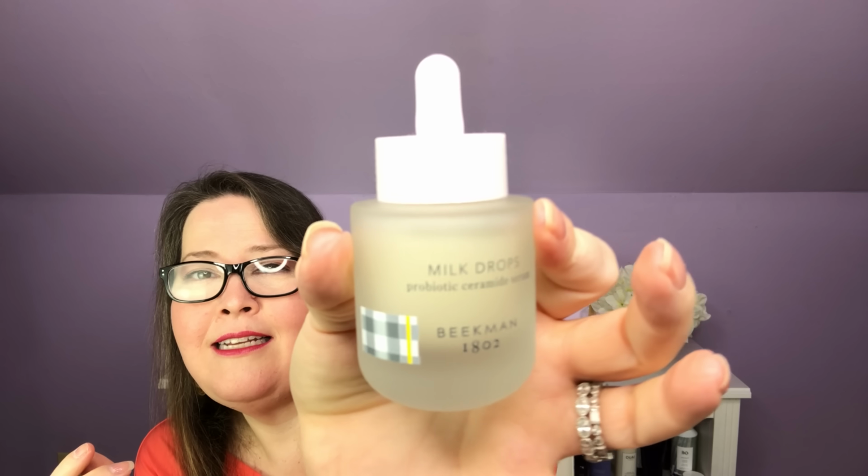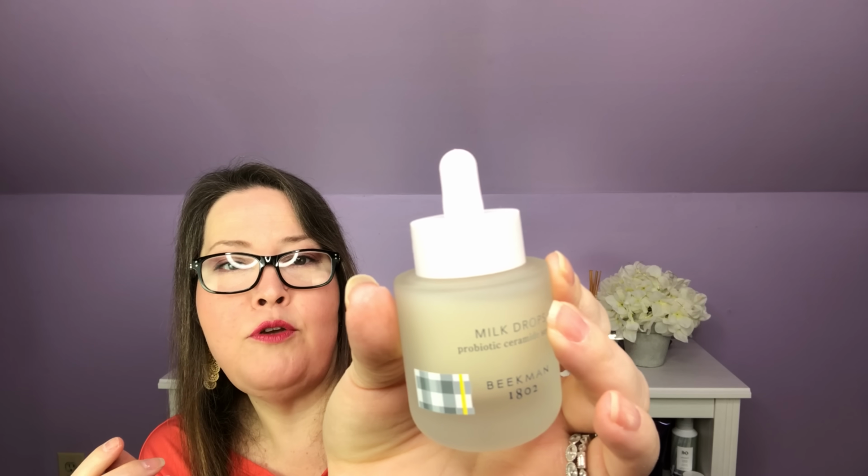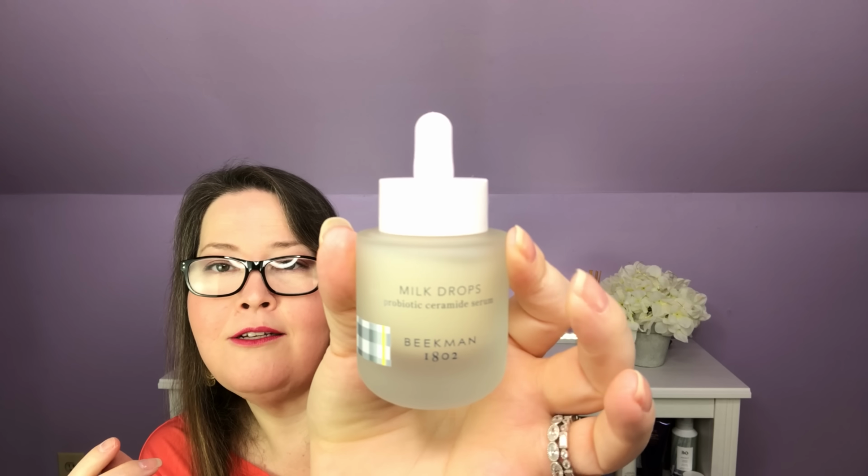And then next I chose the Milk Drops, and this is the Probiotic Ceramide Serum. So that is what the box looks like. It's gonna be in that same flannel bag. This feels like it's in glass. Oh, it is. So nice looking. That is so pretty. I love that. Apply a few drops directly to face and massage into skin. Let's do that on my other hand.